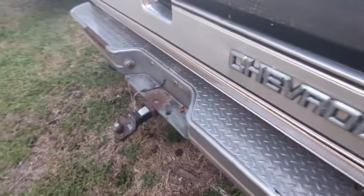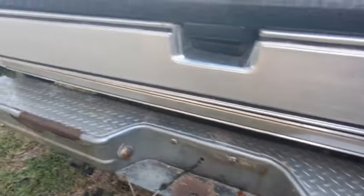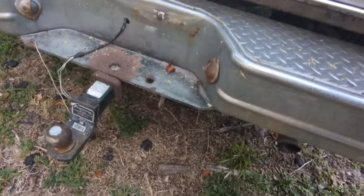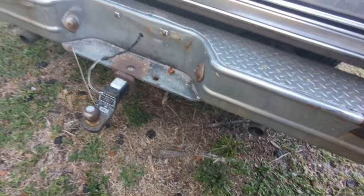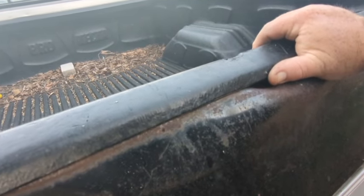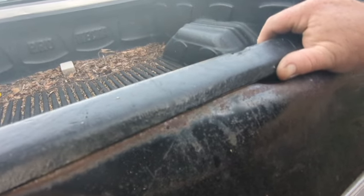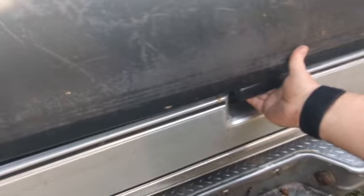It's got a bed liner. It's full of leaves. I think underneath here, though, the bed's actually in pretty good shape. Nice, well, used to be nice chrome rear step bumper and an aftermarket hitch. These trucks were used back in the 80s, you usually see these trucks in Georgia, Tennessee, Kentucky, Alabama. There was never a lot of short beds in Florida that I remember.